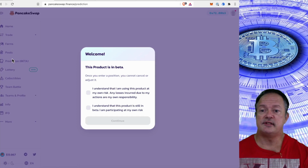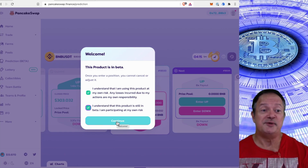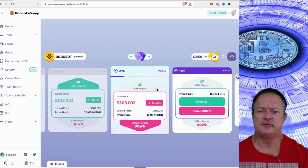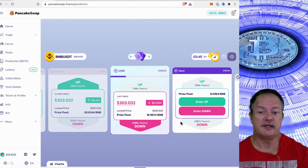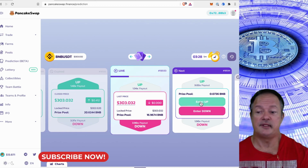Okay, let's look at other fun things. They have a prediction system which is in beta. So you need to click this to understand that it's beta, so it can screw up on you and you might lose your tokens. Basically, you're betting on the price of BNB over USDT, whether it's going to go up or down. You enter and bet some money, and you can win a prize if you're right. If you're wrong, you lose the money you bet. That's the essence of it.